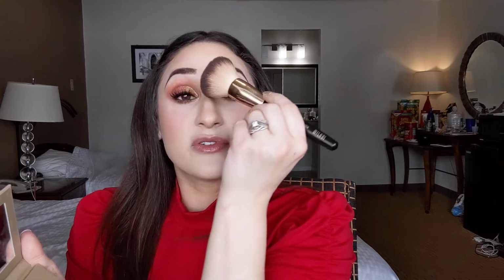Contour the nose a little bit. Although this isn't really ideal for contouring your nose. I have to contour my nose. I feel like I can't get away with it if I don't. A little on the jawline. And I always put a little bit under the lip to make it look a little bit more pouty. So you can see that trick there makes it look a little bit more pouty.